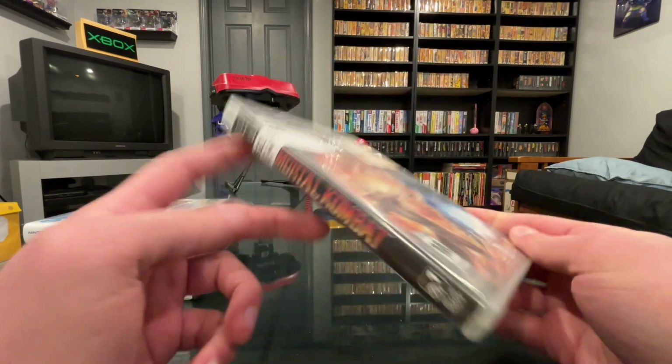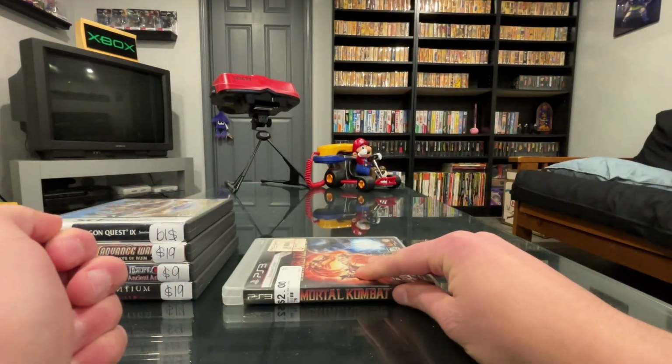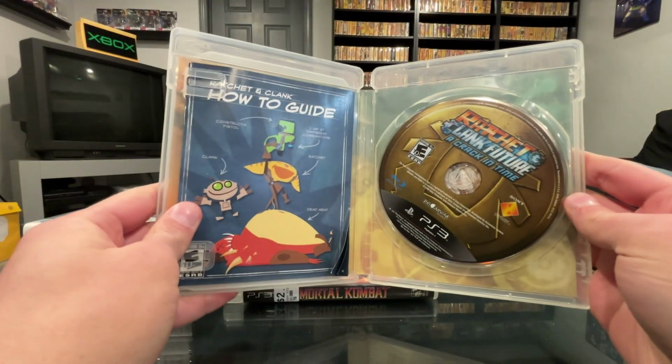So Mortal Kombat was $2. Pretty good, you know, complete. So $2 on that one. $2 for Ratchet and Clank Crack in Time. Complete.